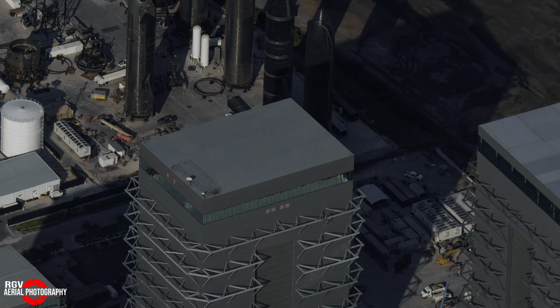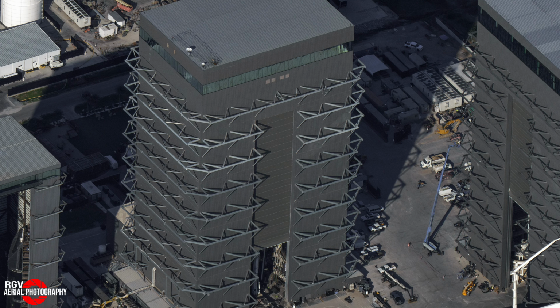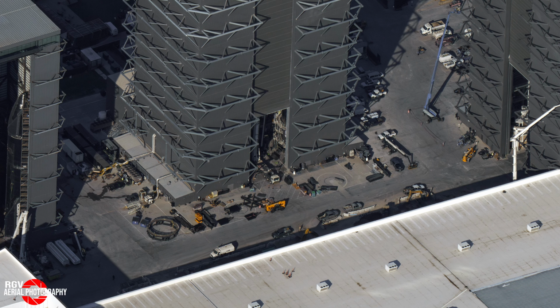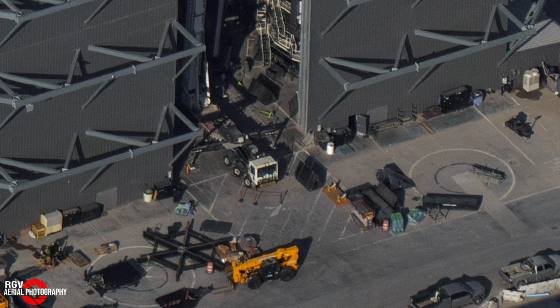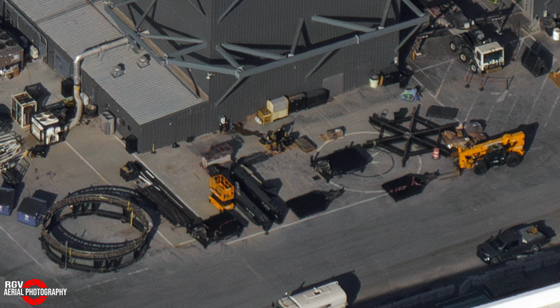Mega Bay 1 remains largely as we saw last week. The grid fin motors seen in the doorway appear to have been moved, possibly installed on one of the boosters. Chine parts continue to be staged inside and outside the door. To the left of the doorway, 4 grid fins are staged for installation, likely on Booster 13 as the next in sequence without them installed.